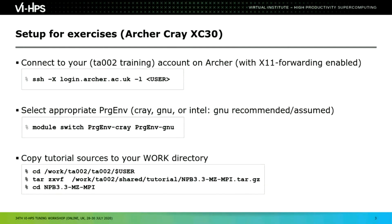We've provided a set of tutorial sources that you should work on. As was said earlier, you should copy these sources to your work directory. That's your user directory on the work file system. It may not already be set up for you. You may have to create it first. If not, just copy the files there, because you'll need things in that directory when you are running things on Archer. The home file system isn't mounted on the compute node, so you won't be able to see any files that you have in your home directory when you're running things on the compute node. So that's why we'll be using the work file system.